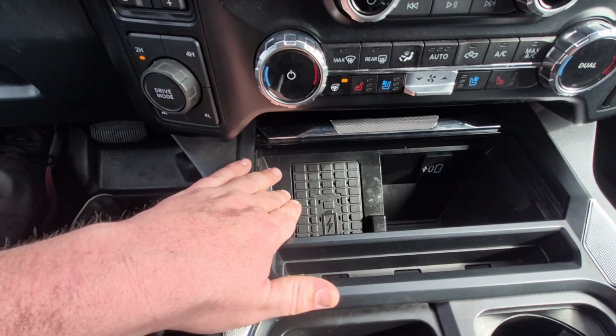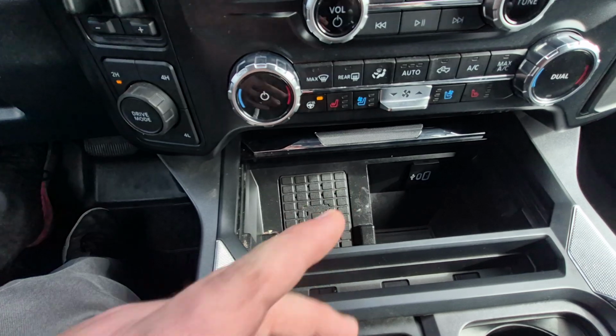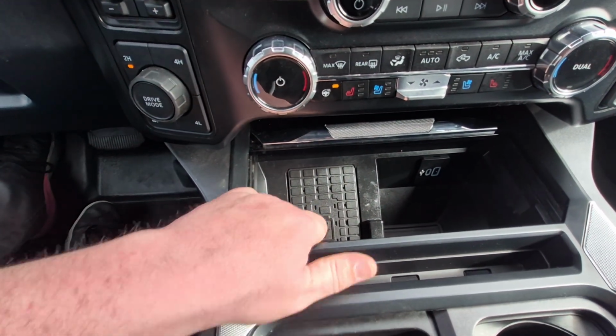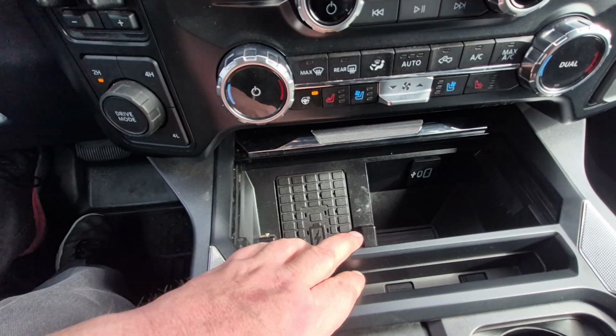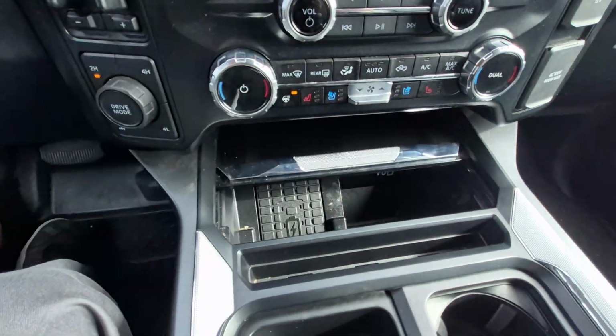So as most phones are nowadays compatible, you'll just go ahead and drop your phone right on this pad and it will charge. I will remind you not to put any metal on this pad here, as if you go to try to put your phone on there, it could cause some issues, not only to your phone, but the charging pad.